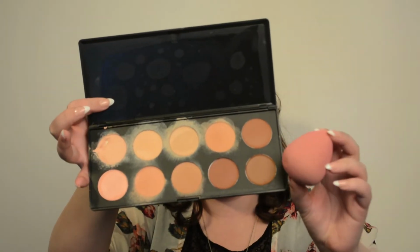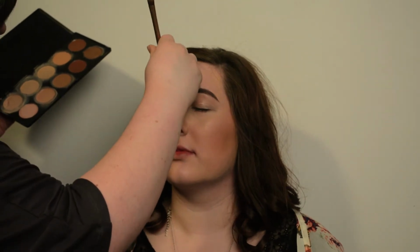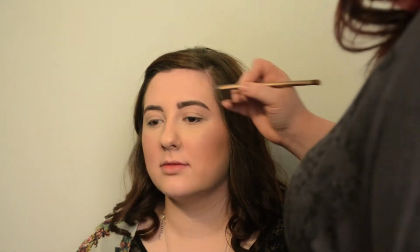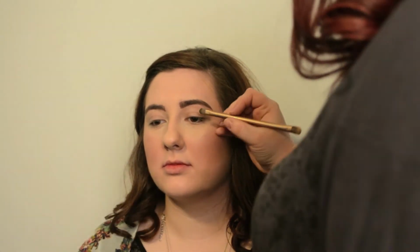Now going back in with that original concealer palette that we used for her foundation, I'm just going to carve out her brows using a color that matches her skin tone, just to help bring them out and make sure everything is super clean. So just doing the same thing to the other side at the top and along the brow bone.